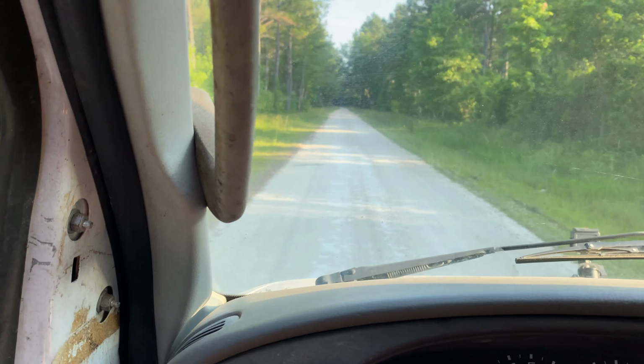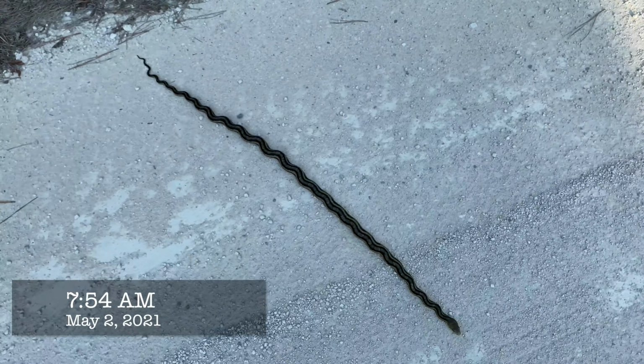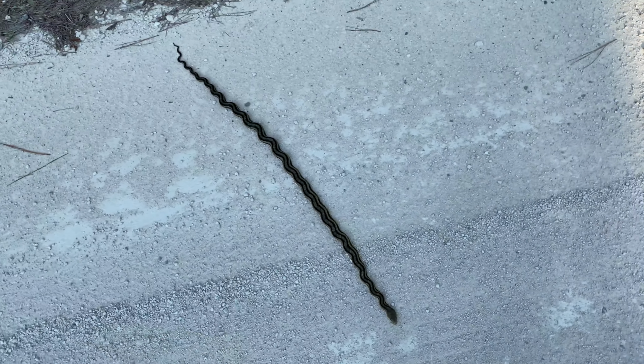Got a snake up here. It looks like a rat snake. I'm not exactly sure what it is. Oh yeah, yellow rat snake. Hey, this is the first rat snake of the season. Look at that guy all kinked up. Just beautiful.